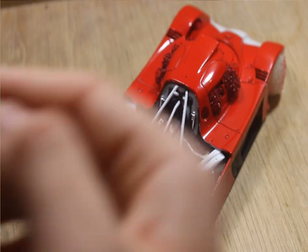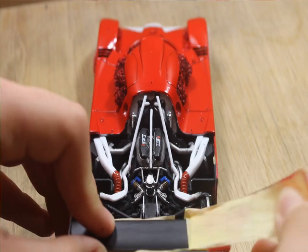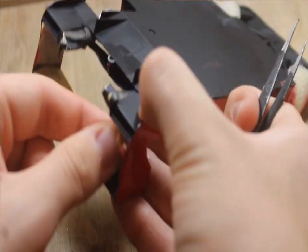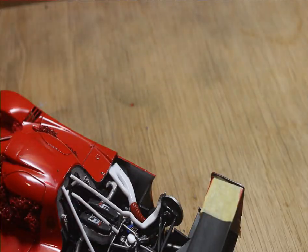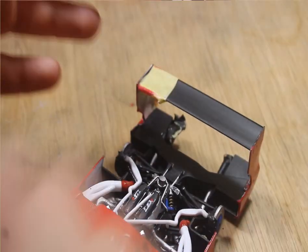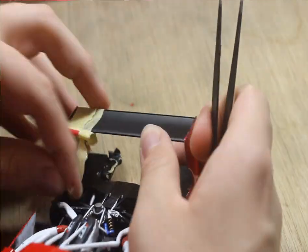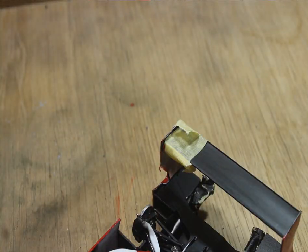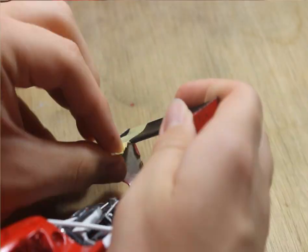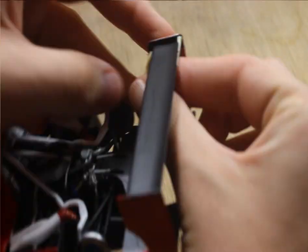Honestly, on the rear wing, it didn't go that bad. You can see the black did stay pretty fine, but my masking is atrocious, as you have seen, and honestly, looking at it now, I probably could have done a better job, but if we don't try, then we don't know what we're capable of, and we learn from mistakes after all.